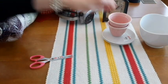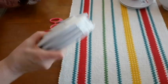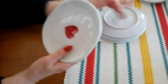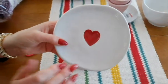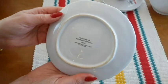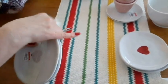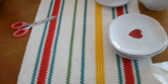Oh, these are neat. These are Williams Sonoma plates. I can get them loose. They're just white with hearts, but they kind of have a neat look to them. If I can get them loose here. So they're just incised, and they're neat that they're sort of misshapen. 2013. So there's four of them. And I think they were $3. That's less than a buck a plate. That's pretty good. I thought those were kind of cute.